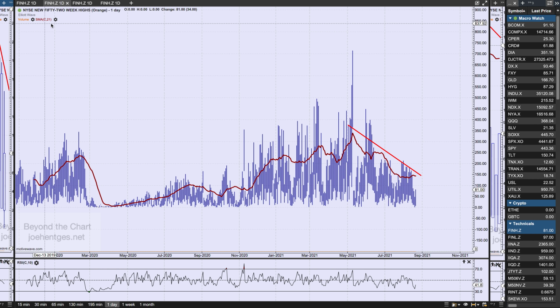You can see that right here, 21-day simple moving average. Look how it peaked on May 10th of this year. So this was that March sell-off of 2020. It got really low, and then we've been building with the market as the market's been coming back. But since May 10th, this thing has done nothing but decline as the market has continued to go higher.